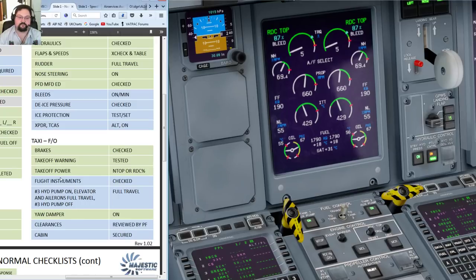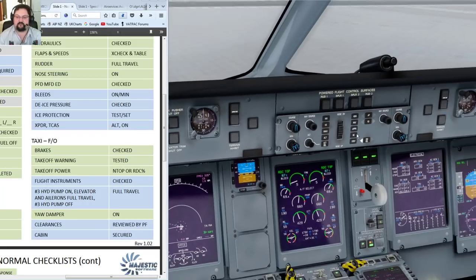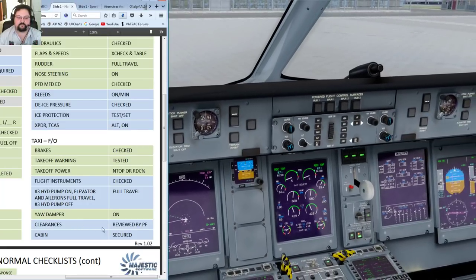Set. Bus was checked, controls checked, fuel dumping goes on, and clearance of cabin.